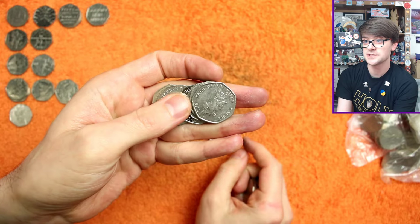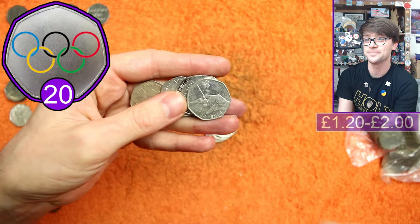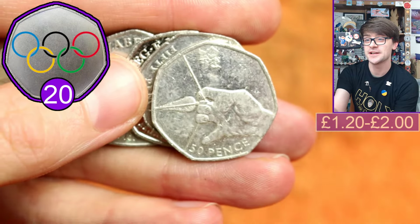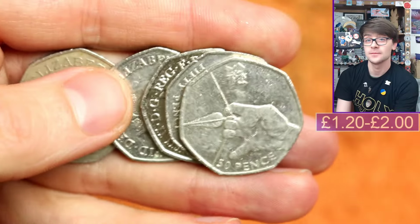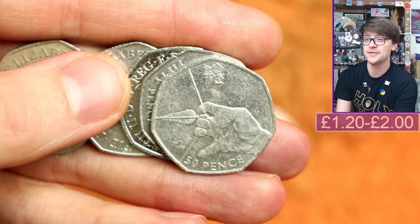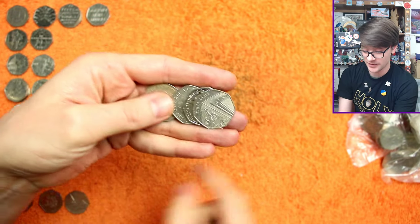There's another 2017 Peter Rabbit. Oh, I didn't even notice that. Olympic number two. In fact, it's Paralympic number two. We've got archery there. Excuse my sneezing there. Very, very cool to get two 2011, well, two of the 29.